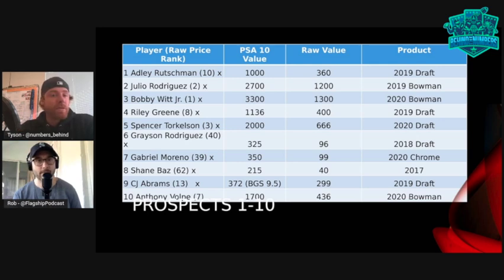Yeah. 2 catchers, 2 pitchers in here. Grayson Rodriguez is the top pitcher on the list in terms of prospect rank. I believe he is the most valuable as well: 325 for a PSA 10, 96 for a raw. Grayson Rodriguez has been a guy that I think is a little bit market and a little bit that people have been waiting for him for a long time, because he's been showing good things in the minors for a long time. So his slow build, a guy like Shane Baz, he would have been up, but he got injured. So just kind of looking at those different options in terms of our catchers and pitchers.